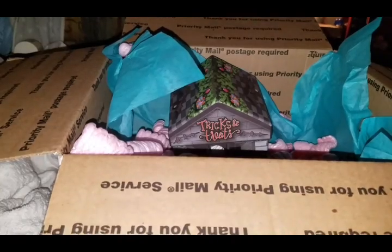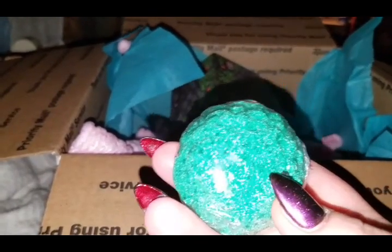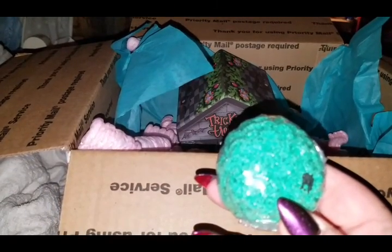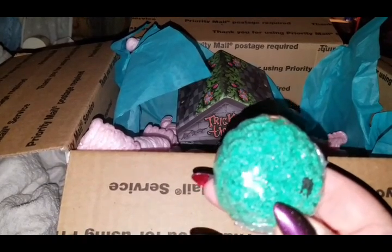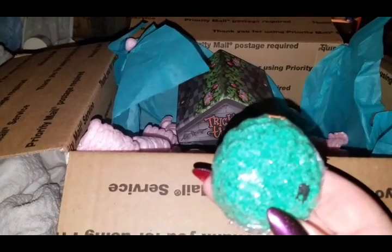Oh, I love this smell. I recognize this smell. I definitely do recognize this smell. I can't pinpoint what it is, but it smells so amazing. It actually kind of smells a little bit like Richie's cologne. I don't know what cologne it is, but he's worn it. He wore it for years when we were younger.